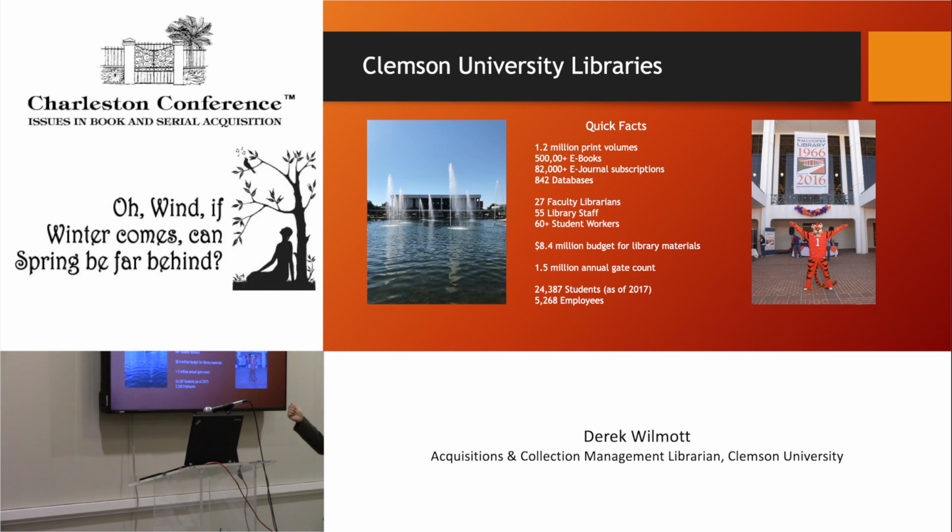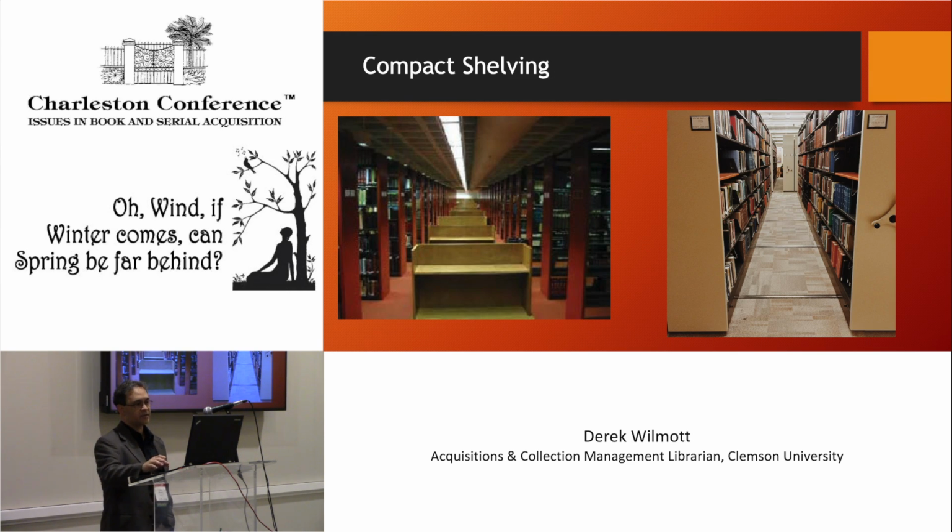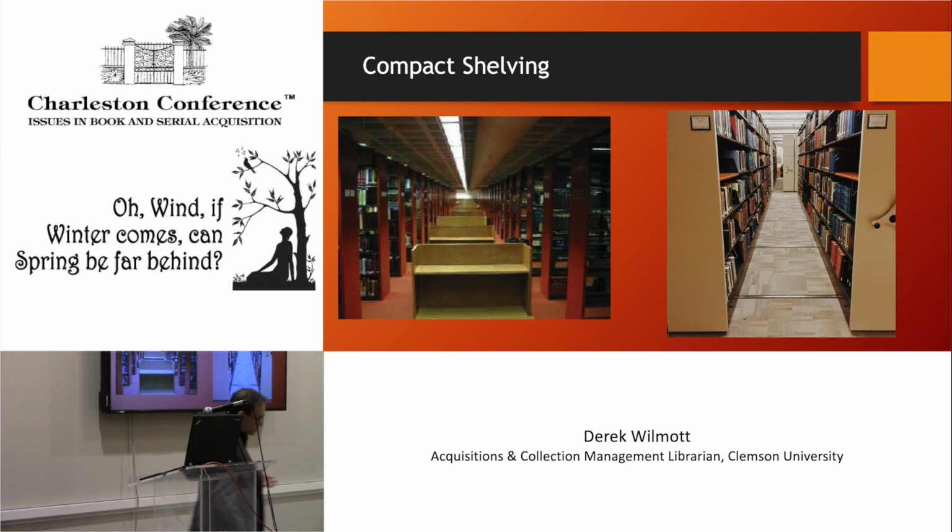We have over 1.2 million print volumes. We've got 27 faculty librarians, 55 library staff. We've just become an R1 institution in 2017. Back in 2014, when this project was done to establish what we are doing now today, we were just chasing the whole top 20 status for the public institutions. So you can see that we're a rather mid-sized library with about 24,000 FTEs and a little over 5,000 employees.